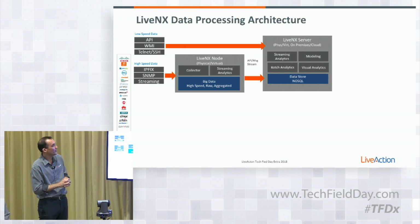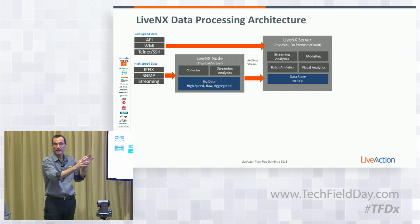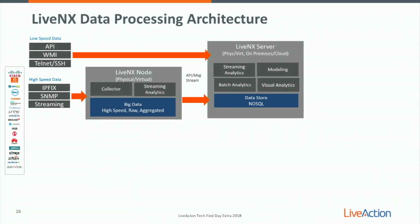Just real quick, this is our data processing architecture, and I'll build out what that looks like. Starting off initially with the high-speed data. So these are more IPFIX, SNMP less so, but also any kind of streaming data we can bring into the nodes. And you can have multiple of these nodes deployed across the network. There's a collector, a streaming analytics portion, and a big data part that I mentioned, so we can store at very fast rates. We've actually clocked it at 1 million flows per second. Most customers have it at like 100,000 flows per second, but we can write that raw. We also aggregate it for longer term reporting. So that's part of the node, and then it sends it up to the LiveNX server.